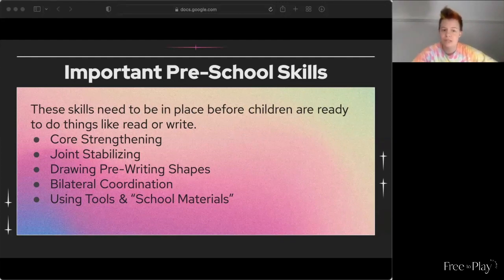And then using tools and school materials. I understand why people don't want to hand their 2-year-old scissors, but I get a lot of kids even by kindergarten where their parents say, "Oh, we've just never trusted them with scissors," and I'm like, never ever? Even when you're playing, you can play cutting some paper together with them. I don't mean give them scissors and let them go out of the house, but give it a try. To me, these are what I call preschool skills, because they would develop in preschool or before kindergarten would be my aim.